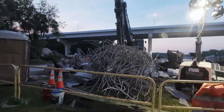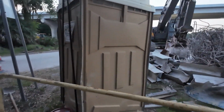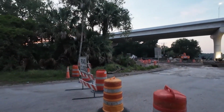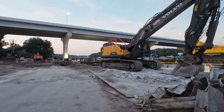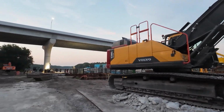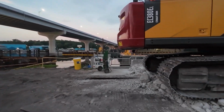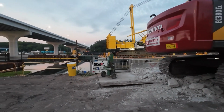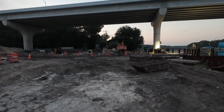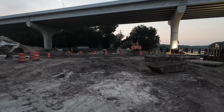Let's see what's going on over here, guys. Look at all that rebar stuff. Wow. Well, let's check this out here. Road closed. I don't see where it says no trespassing or nothing. Wow, guys, check this out. Well, they got the road completely gone through here now under the bridge.